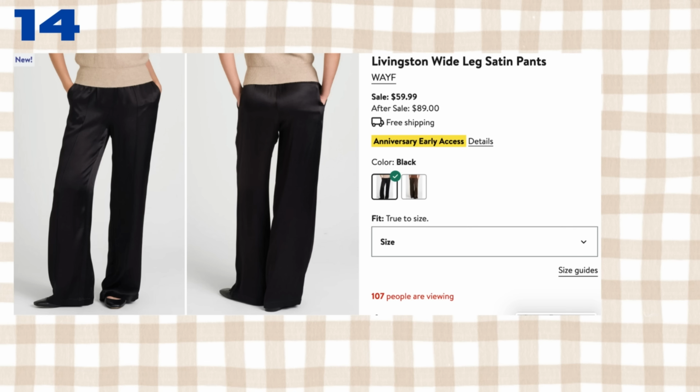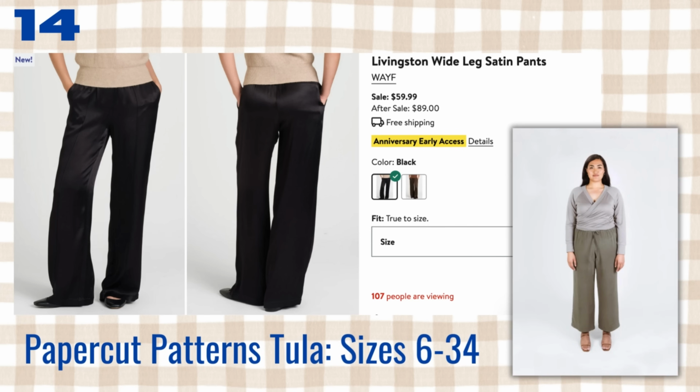The pattern that I chose is my favorite elastic waist pants pattern. It's the Paper Cut Patterns Tula. It comes in sizes 6 to 34, and they even have a version made up in silk, which is extremely similar to the one in the Nordstrom sale. The Tula pants are slightly cropped, so you would need to lengthen them a little bit if you wanted them to be exactly like the Waif pants. But the wheels are turning, and in the fall I might have to make myself something very similar myself.